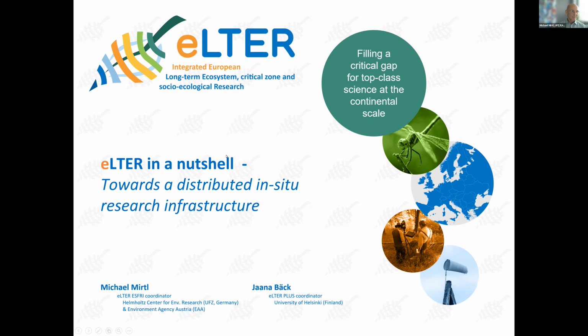What you see is that eLTER deals with a distributed in-situ research infrastructure, a network of well-equipped sites across Europe. eLTER, of course, aims at filling a critical gap in continental scale ecosystem science, which enables integrated research on entire ecosystems, and all that aims at providing decision-making and management with proper knowledge and information towards sustainable and adaptive management under global and climate change.